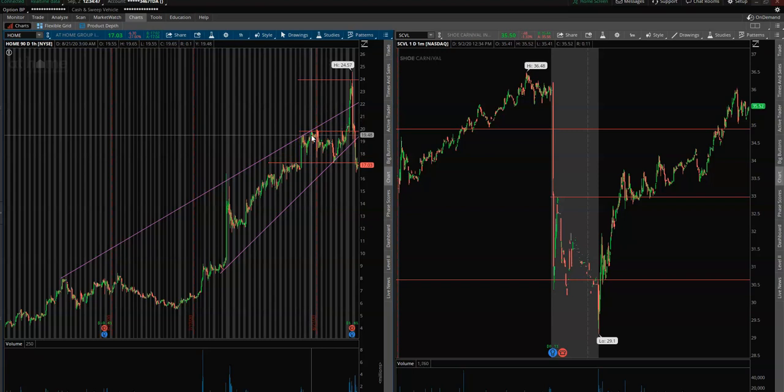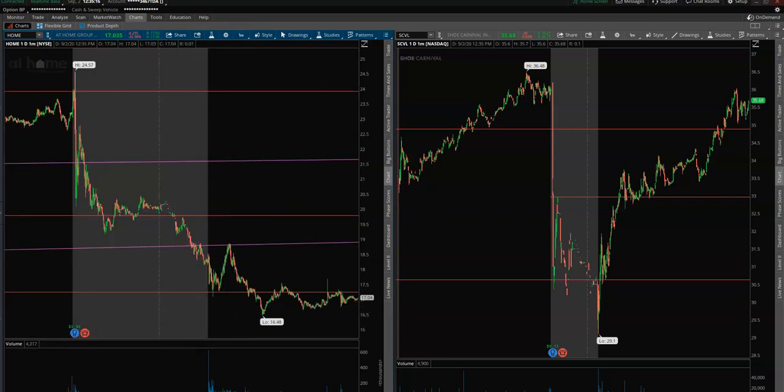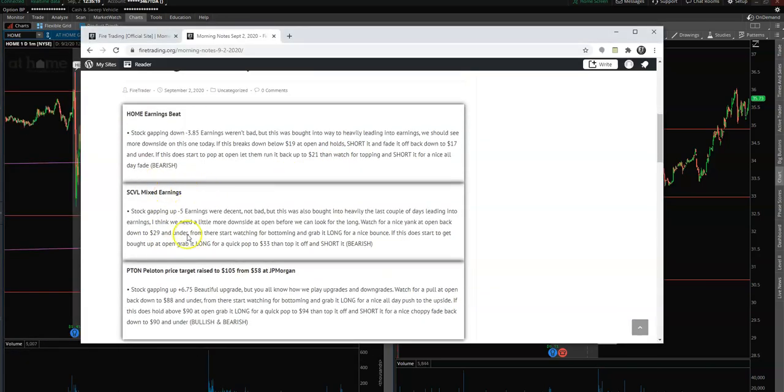Sorry about that. When you get a stock that's so bought into leading into earnings like this, unless the numbers are nothing but blowout numbers, it's going to pull, and it's going to gap down even if we have an earnings beat like we saw today, and it's just going to fade off for the rest of the day. And that's exactly how we played it. Beautiful trade. Now the other one I want to go over here is SCVL.